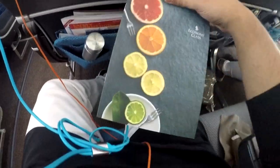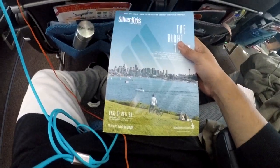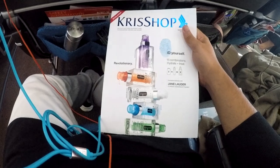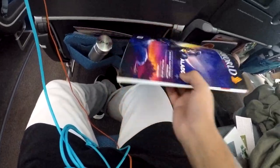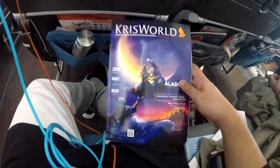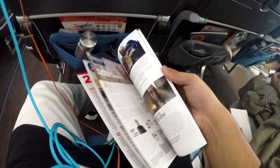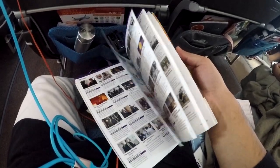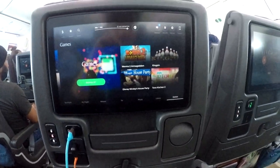So this is the menu. This Silver Kris magazine is basically them showing you all of the places you can visit in Singapore. The Kris Shop magazine is basically what you can buy on board. Now this is the real jackpot, the Kris World, you can say the entertainment magazine. Basically it has all of the movies and all of the TV shows you can watch. This actually really proved helpful for me, but I was not able to watch a lot of the stuff because I was really sleepy.